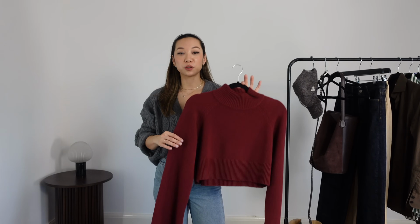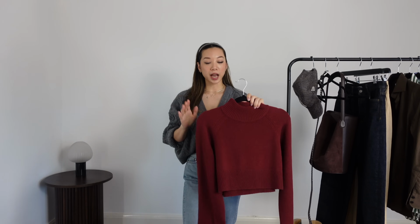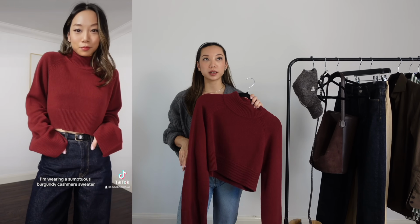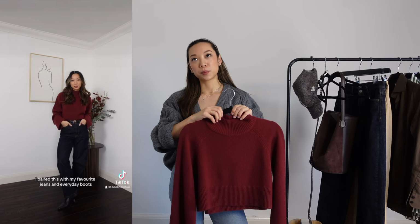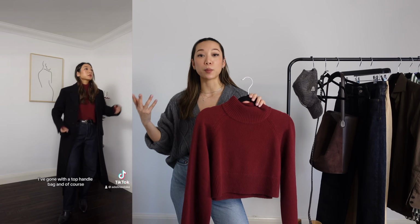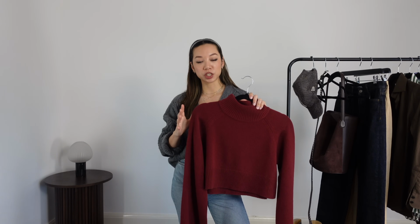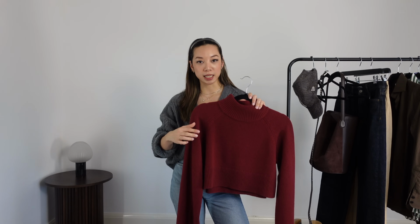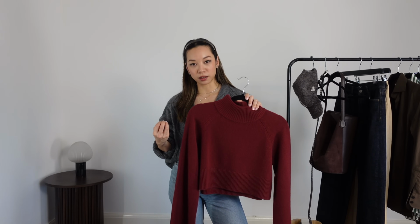Okay, so moving on to clothes now, and the first piece is this burgundy cashmere jumper from Reformation. I got this in the Black Friday sale. I wanted something red because that pop of red was trending and I wanted to try it out myself. But I think for me, a red is just too bright. It's just not me. But something like this, which is a bit more on that burgundy Merlot side, is so much easier to style within my wardrobe.